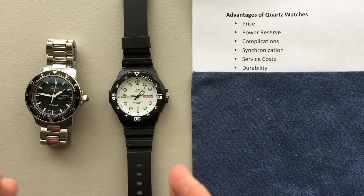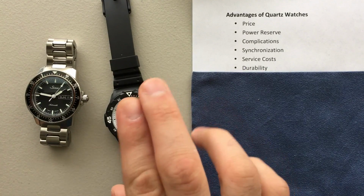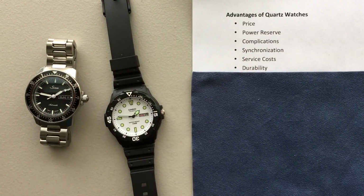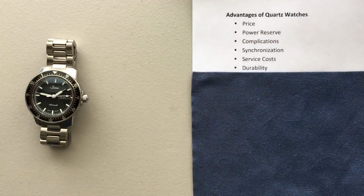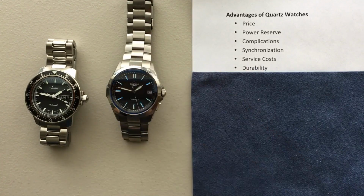Another issue is your durability. So with quartz watches, you can beat the holy living crap out of them because it's a little tiny crystal that's in a little metal holder and a little microchip and a battery. There's not that much to break. I mean, you certainly can break the glass or break the plastic, or, you know, with sapphire, that can still break, no doubt.